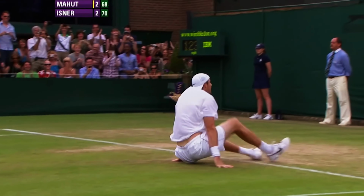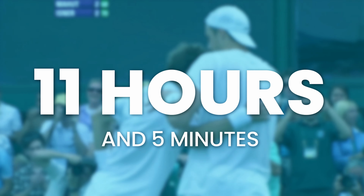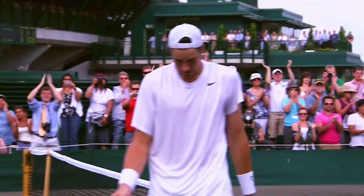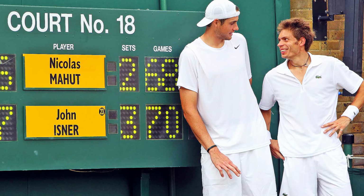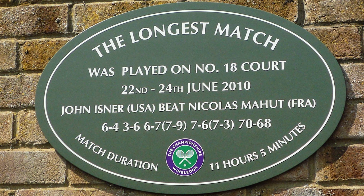John Isner eventually won in a match that lasted 665 minutes, or 11 hours and 5 minutes, spread out across 3 days. During the 183-game thriller, more than 40 cans of balls were used. There is also a plaque outside court number 18 to honour this historic event.